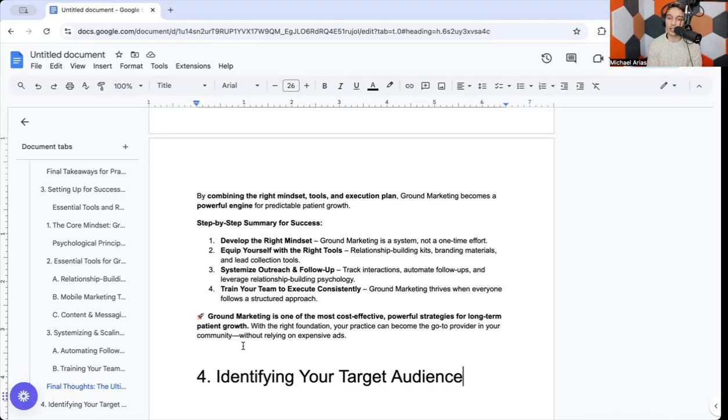So you want to track your interactions, automate follow-ups, and leverage relationship building psychology. Use reciprocity, consistency, scarcity, urgency, things like that. Four, train your team to execute consistently. Ground marketing thrives when everyone follows a structured approach, so train them to do that. Ground marketing is one of the most effective, powerful strategies for long-term patient growth. With the right foundation, your practice can become the go-to provider in your community without relying on expensive ads anymore.